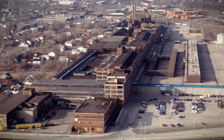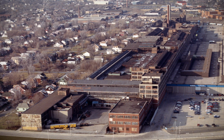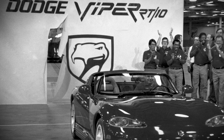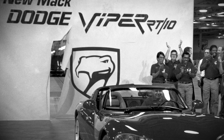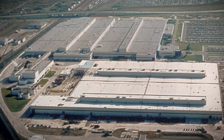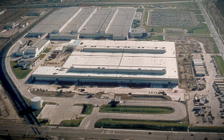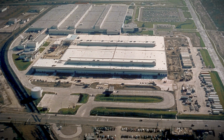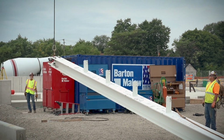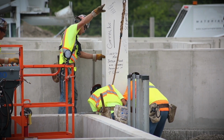Chrysler continued stamping on this site until the late 80s, and then there was a period of time when there was no production. From late 1991 to 1995, the Dodge Viper was produced here before it was moved to the Mack Avenue assembly plant. Then construction of Mack engine began in 1996. And in the year 2000, Mack Engine 2 was completed and produced engines until it was idled in September of 2012. Then it was in 2019 when we finished production of the engines and began retooling.